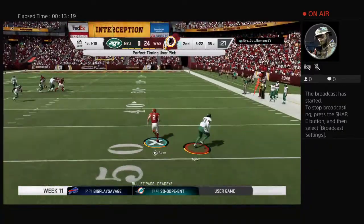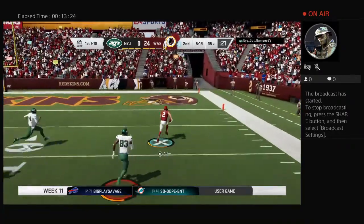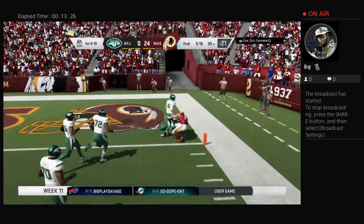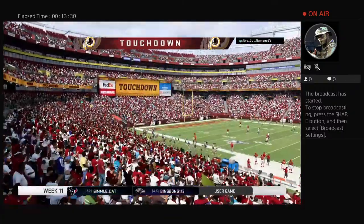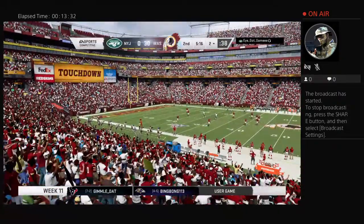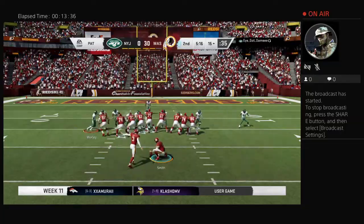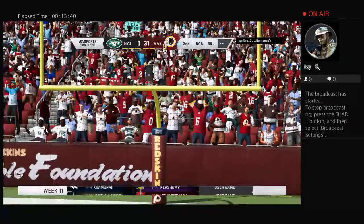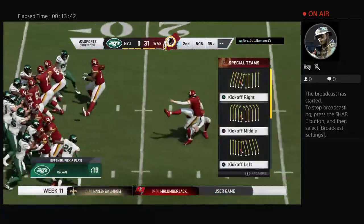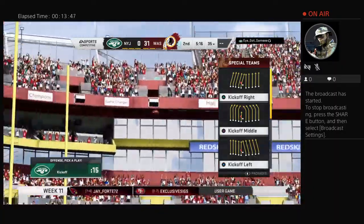And his pass is intercepted for the 4th time today. Picked off by Troy Apke. And he will bring this one back. It's a pick-6 for a Redskins touchdown. On is Hopkins now for the extra point. And the lead will grow by 1 more. Is good. Makes the score Redskins 31, Jets nothing.